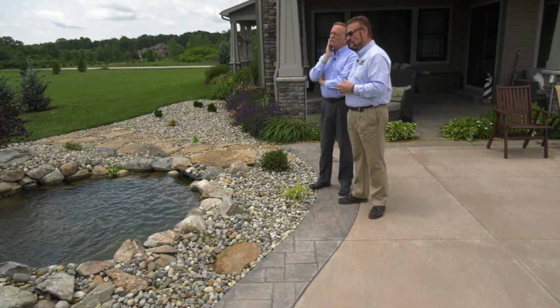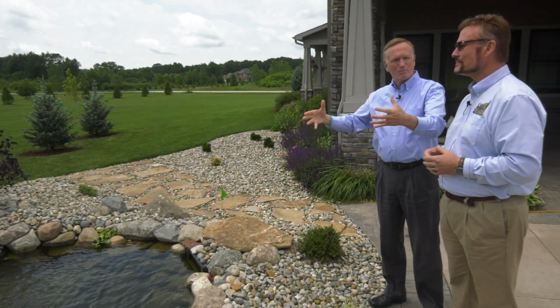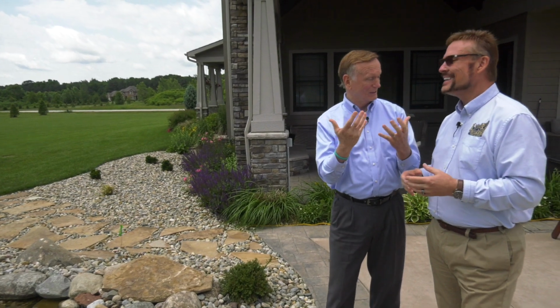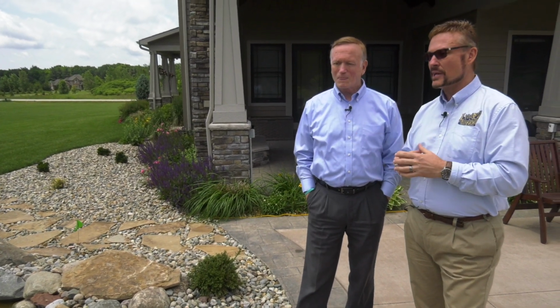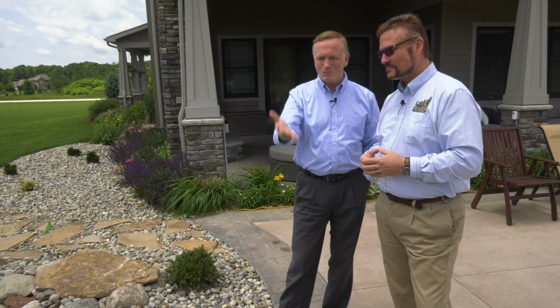Very good. Mark, when you first visited with this homeowner, did they envision this at some point? I mean, did they know out of the blocks exactly what they were going to be developing? You know what? They did have a goal, and the goal was a pond, a waterfall, and privacy plantings, and then we took it from there. Gotcha. Well, tell us some more about what's happening.